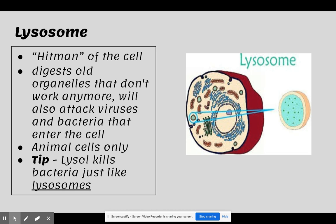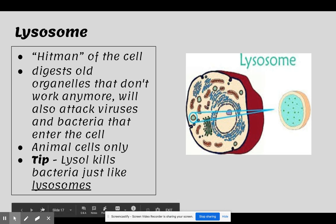As you can imagine, this is critical because if a virus or a bacteria were to invade the cell, it could, in theory, kill it. So the lysosome is in charge of surrounding itself around these foreign invaders and attacking them or killing them. A way that I like to think about this is, Lysol kills bacteria just like lysosomes. So just a tip for you to remember what a lysosome's function is.